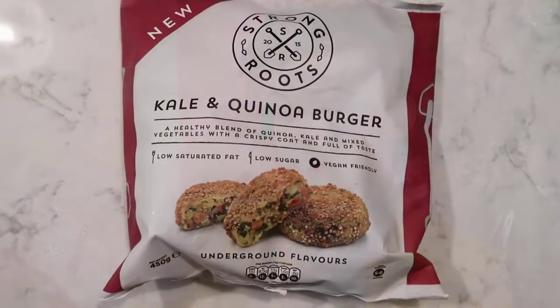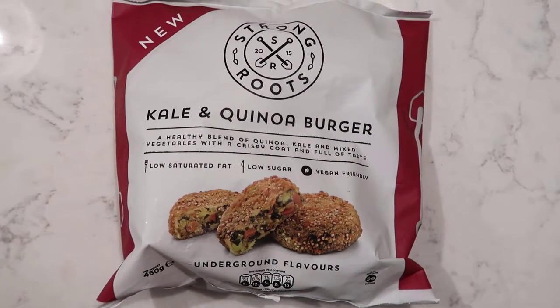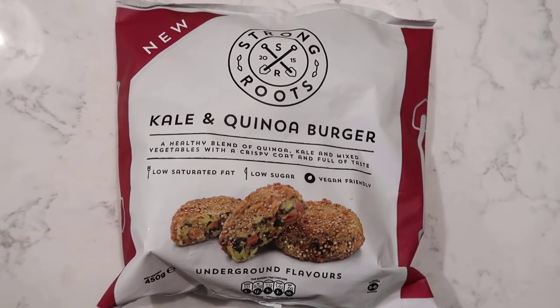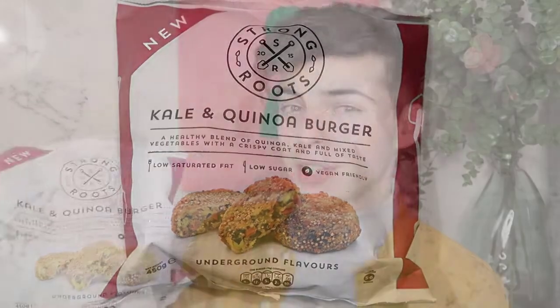Okay, I also got some frozen items, in case you're wondering. I got these kale and quinoa burgers from the Strong Roots company. These are bomb. These are amazing. I've had these before plenty of times. I used to get them all the time actually, but then for some reason I stopped. Don't know why, but I did.